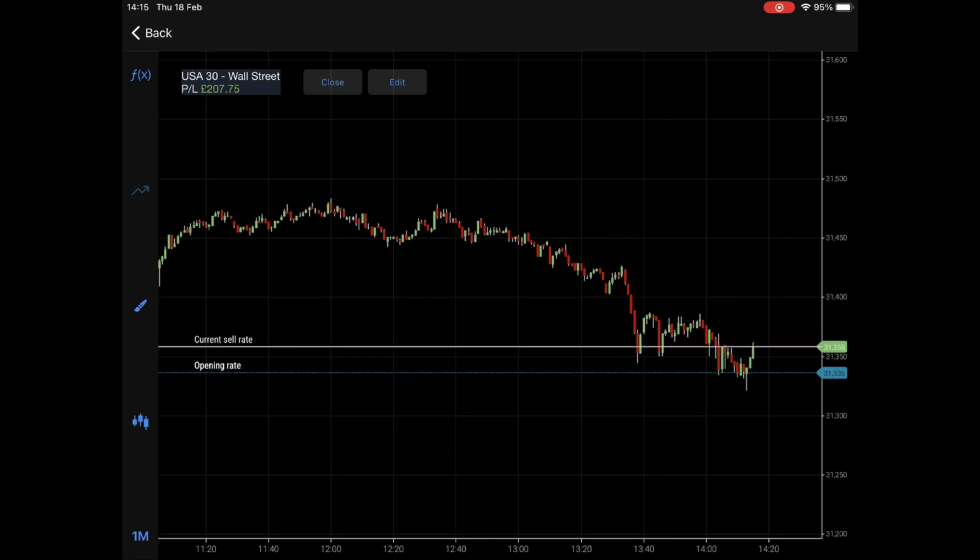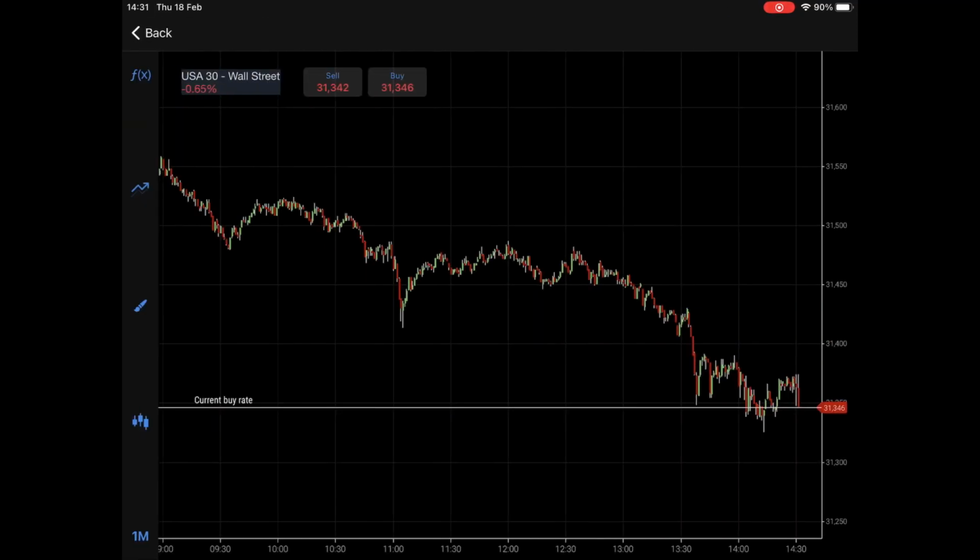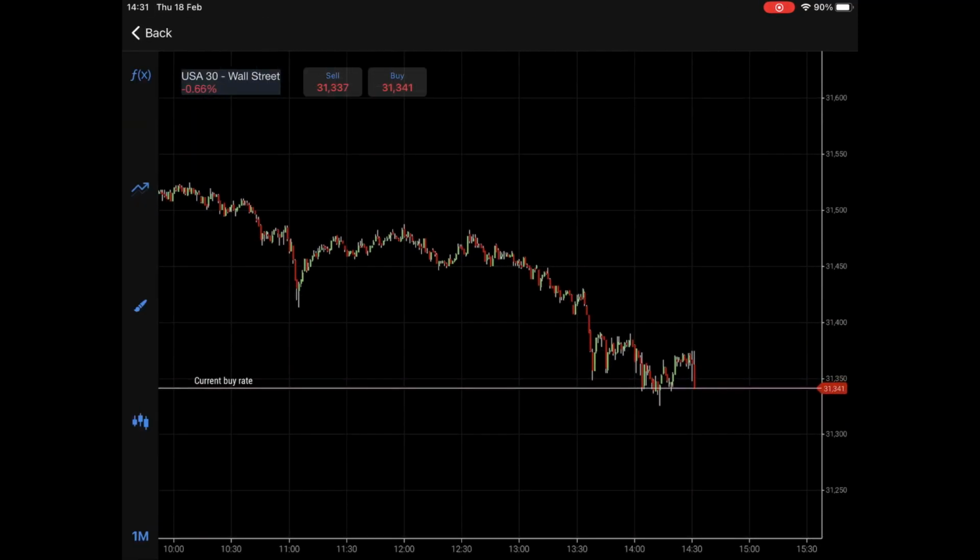Probably just over £200. I'm thinking might be looking to take this now. It's really starting to slow down. It's being rejected. A lot of rejections there. Although it is quite slow, it's still rejections. So yeah, okay, I just took that. So £207. So this is the actual Open now.